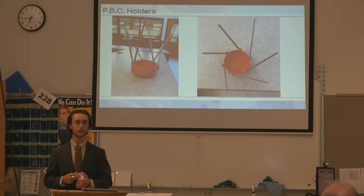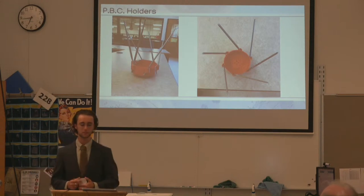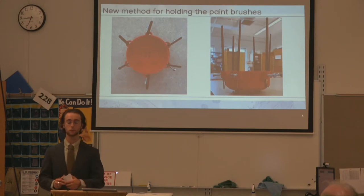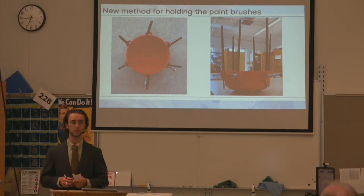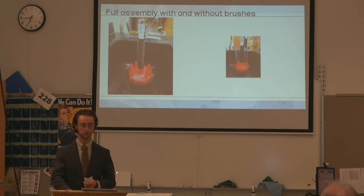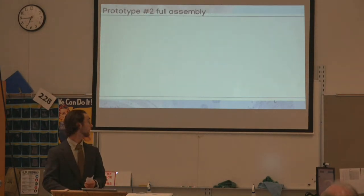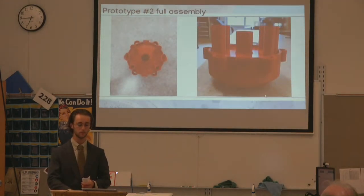Part of my criteria was that I needed to create a dry rack to hold all six brushes. So here's my paintbrush cleaner holders, and they're a little bit tilted, so I came up with a new method of holding my paintbrushes vertically, so the brushes would be able to dry all the way without hitting the flat surface of the table or the counter, which would result in deformation of the bristles and the loss of the bristles. Full assembly with and without brushes. And prototype number two, full assembly, top view and a side view.